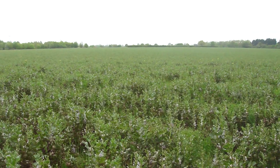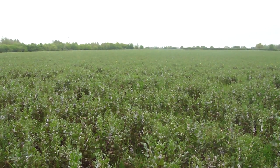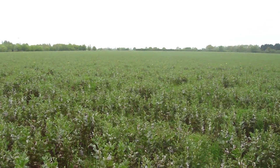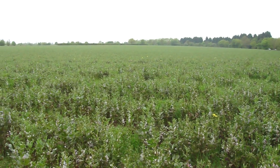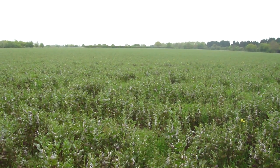Well, the other factor that's happened since we sprayed this last week, we sprayed it just over 8 days ago today, is that we've actually had dry conditions. We've had the odd shower, but generally it's been dry, and chocolate spot needs cool, damp conditions. So it's a difficult one.